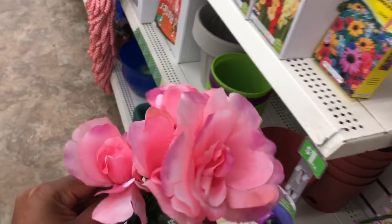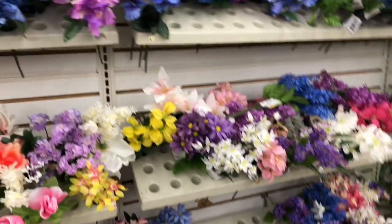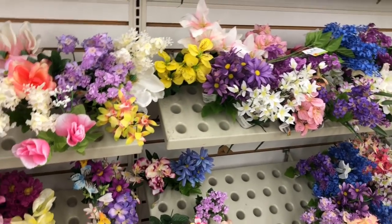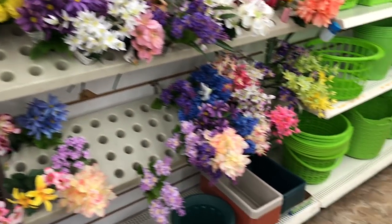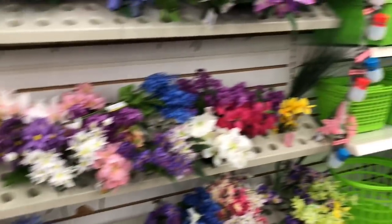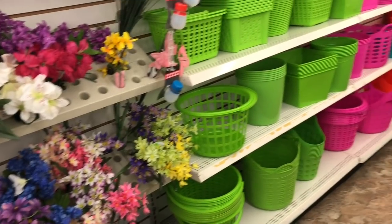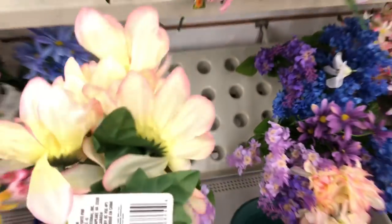These are pretty. I'll get these. So far, that's only pink. I thought they would have some purple as well, but I guess they don't. This peachy color one is pretty. We can do one in that color. Let's see what else. I'm not really feeling any of the other stuff. Maybe these. Maybe.